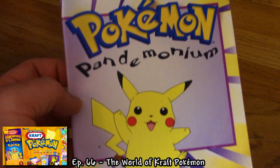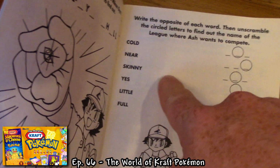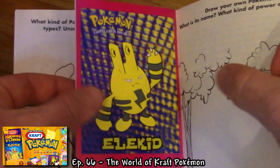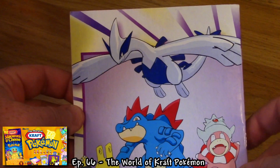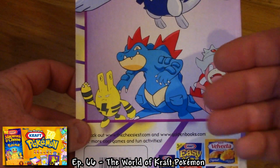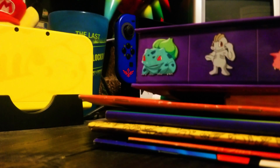Now, you may or may not remember that we recently discovered a mini-book called Pokemon Pandemonium in our delicious box of Kraft mac and cheese. And yes, that was a joint effort between Kraft and Golden Books, giving us a taste of this partnership. And I can say, I'm already impressed. But that was just scratching the surface of this mountain of printed paper mayhem.